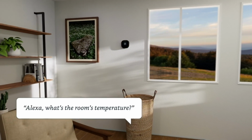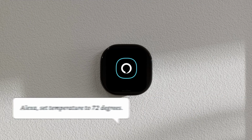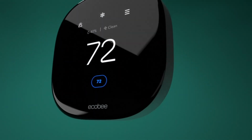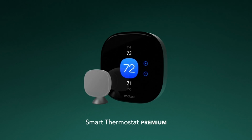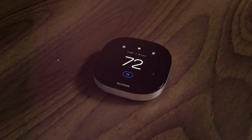The ecobee Smart Thermostat Premium comes with voice control. With built-in Alexa, you can control your thermostat using voice commands. This thermostat offers advanced sensors. These sensors detect occupancy and adjust the temperature accordingly, maximizing comfort and savings. The Eco Plus technology feature helps conserve energy and reduce your carbon footprint.